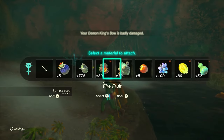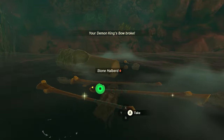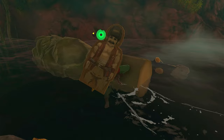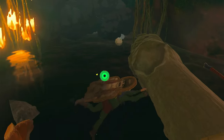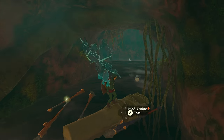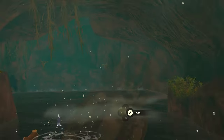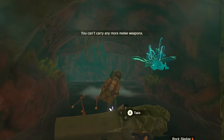Let us burn this stuff. Demon King's bow. Demon King broke. That's too bad. Oh, please, please, please, thank you. Like to stay on here. Hey, I see more of these things. Where are they at? There we go. These little flags. You want to call them that?